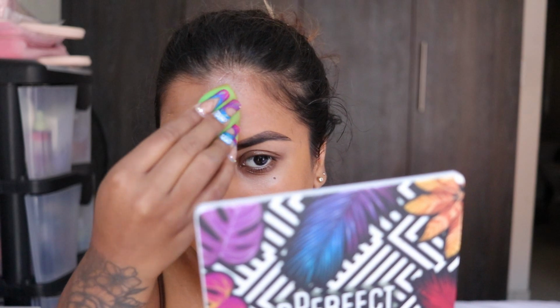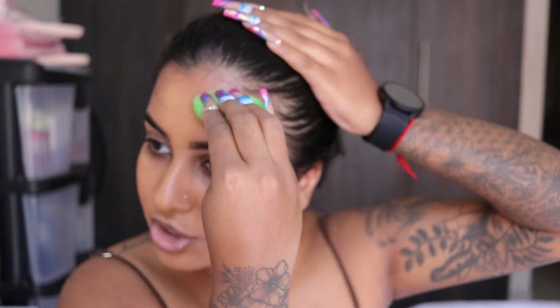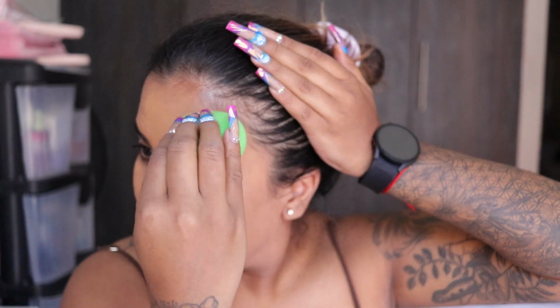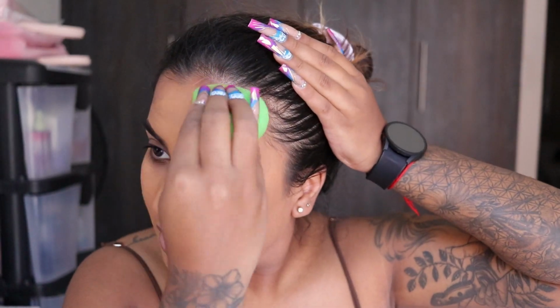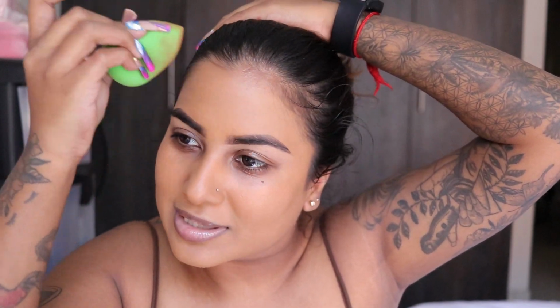But I mean, if you get the same type of finish from a brush, use a brush. You know, makeup is one size fits all. There's no right and wrong way of doing things unless it looks like it's wrong. But it really all depends on you and what your preference and style of wearing makeup is.